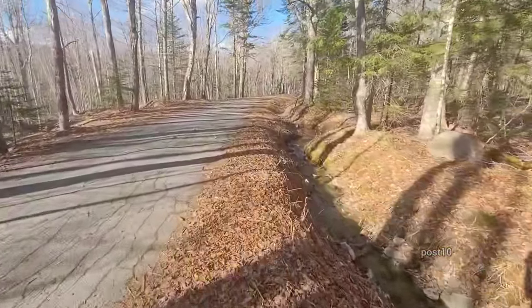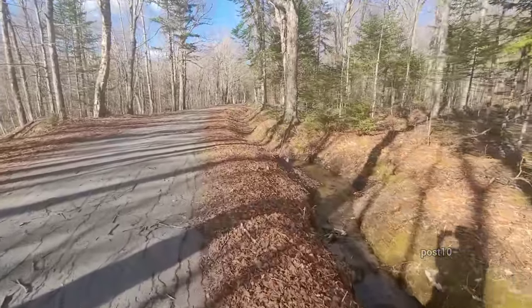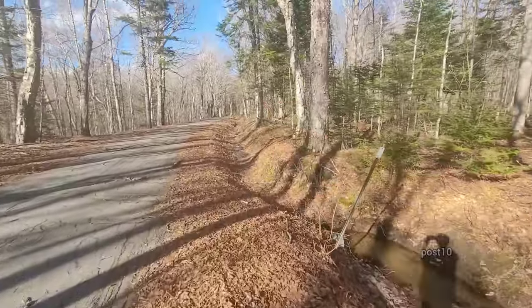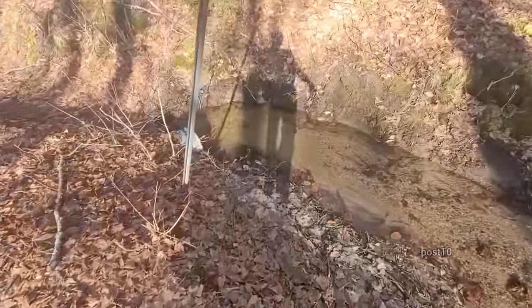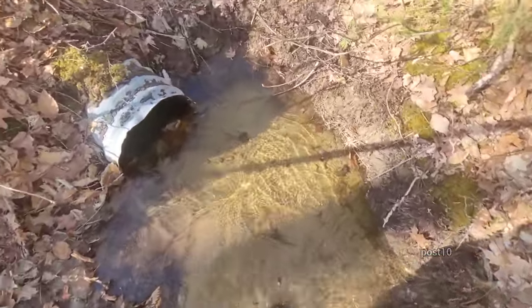Doesn't look like there's really much on this one either. But this system is perfect. That pipe plugs up, it comes down here. This one plugs up, it can go to the next. And it doesn't look like we really have... Oh, wow, there is actually something here.